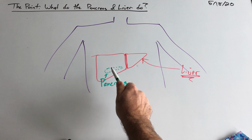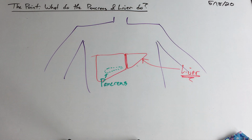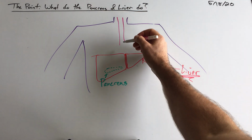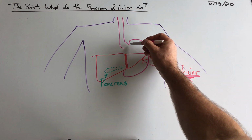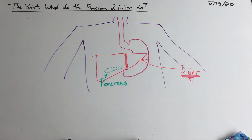So the reason that I'm drawing it as the dashed line is because it lives under the liver. I'd have to lift the liver up and then it would be right under there. But I can't lift the picture up, so we do the dashed lines. And it's worth pointing out that both of these things dump out into the small intestine right at the top. So if we think about the digestive system, coming down you have your esophagus, and then it connects to your stomach, which kind of comes around a bit like this. And then right at the top is where the small intestine starts.